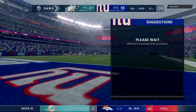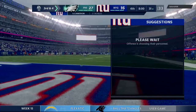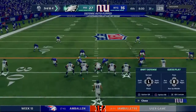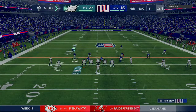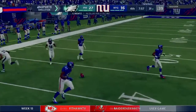Welcome back now here in East Rutherford. It's the Eagles in possession of the football and leading this one as we get ready to start the final quarter. The Eagles on 3rd down. They've converted just 2 for 6 thus far. This is 3rd and 4. Wentz going to throw, and that will be incomplete.